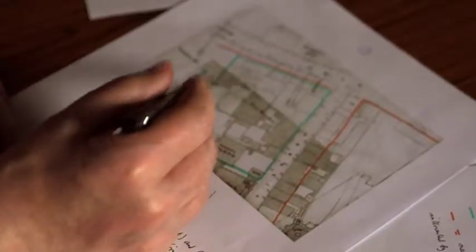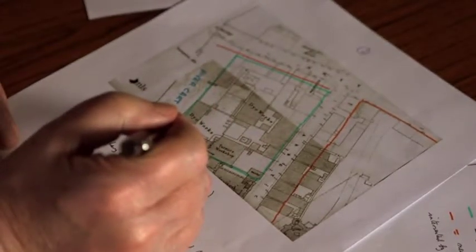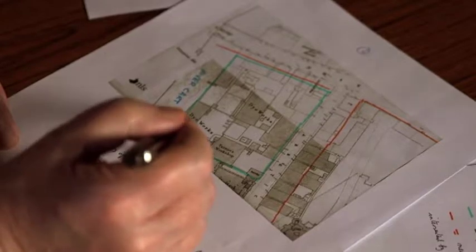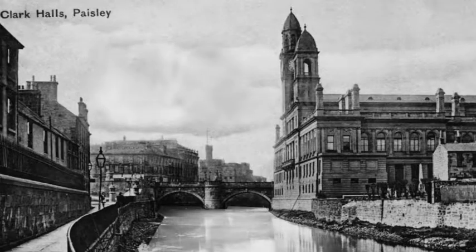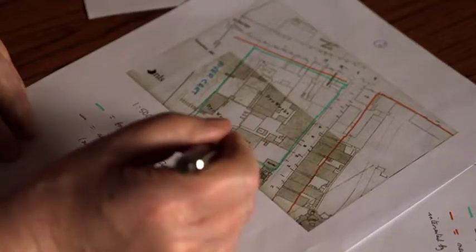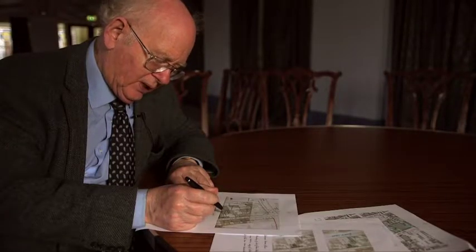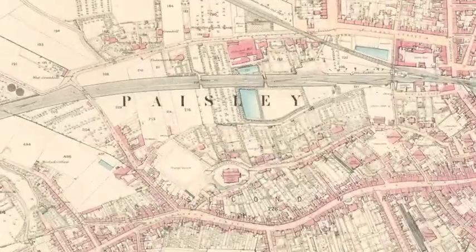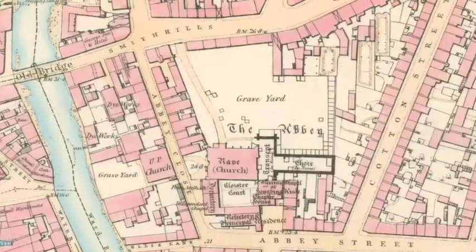You can see what the buildings on the actual town hall site were used for before they were demolished. There were two separate dye works, one of which had a set of stepping stones into the river, and on the south side you can see the turner's workshop, and that workshop was the workshop where the first bobbins were made for selling thread for James Clark back in the early 1800s.